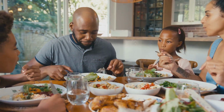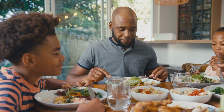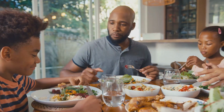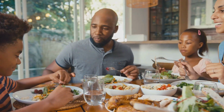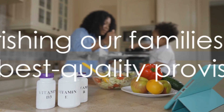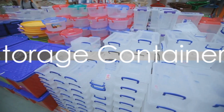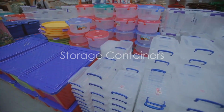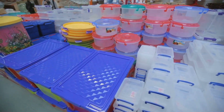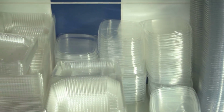While it's vital to have a well-stocked pantry, it's equally crucial to ensure that the food you're storing is safe and nutritious to consume. After all, in times of emergency, you want to be nourishing your family with the best quality provisions. Proper storage is crucial to maintain the quality of your food. To ensure your supplies stay fresh and free from spoilage, it's essential to invest in quality storage containers.